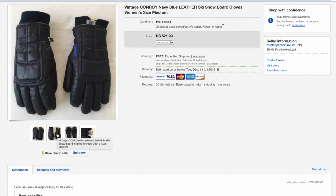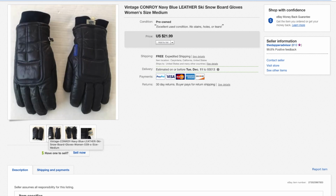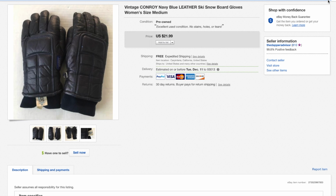So like I said, sometimes some of these profit margins might not be as big, but as long as it doesn't take you a lot of time to take the photographs and list them, and it doesn't take up a lot of space in your home, by all means get it, because this is an easy $10 bill all day long. So if you guys see Conroy leather gloves, pick them up because they definitely still sell.